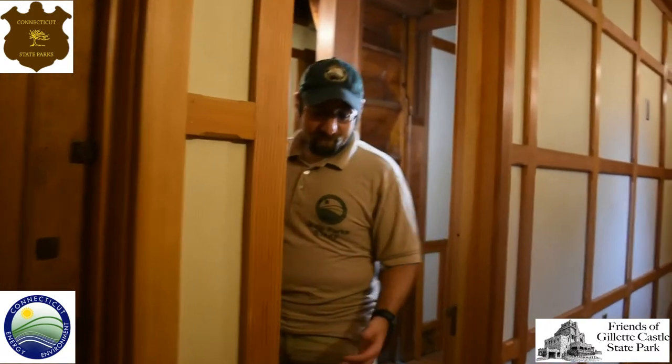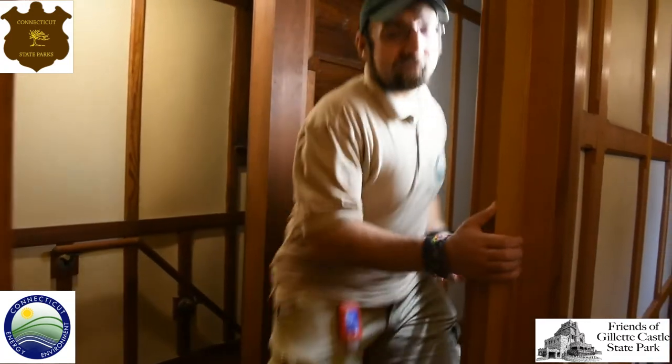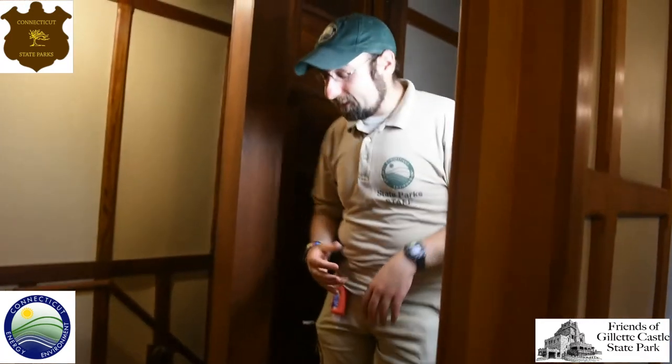So, it's a staircase that runs all the way from this level down to the basement, which his servants would use. But this also is an access point for the second tower room. Now, we refer to the second room as the secret room, and I don't think Gillette actually called it that. That's just what we use to reference it. It's based off of a room that Gillette had in his family house up in Hartford.